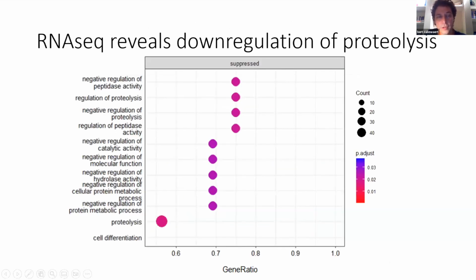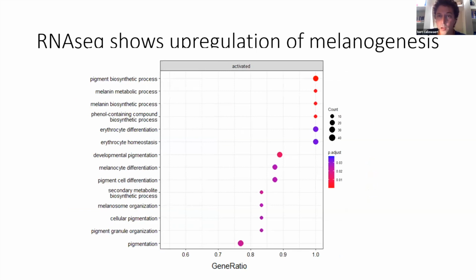And so what we observed is that genes that are implicated in protein breakdown were downregulated in these fish. So these genes were less active, so there was less protein breakdown in the model. Another thing we observed is that melanogenesis or pigment deposition was upregulated in these fish. This is something novel that hasn't been identified in other models of aortic aneurysms. However, there are melanocytes, pigment cells in the aorta, so they must have some kind of function.